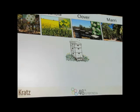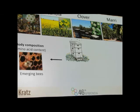So as I was saying, I'm interested in looking at the effects of nutrition on honeybee health, and there are various ways we can assess or measure honeybee health. Some of the measurements that I used included body composition, so looking at the body content of the bees themselves. And today I'll be specifically talking about the amino acids of bees.